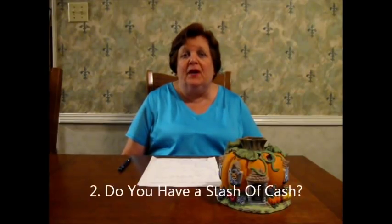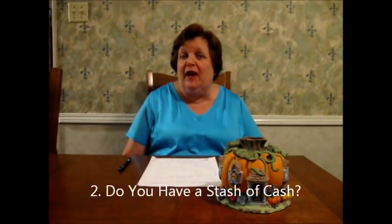Number 2, do you have a stash of cash that is aside from your cash envelope, if you use cash envelopes, by the way, or just a stash of cash in general, that you might have $50, $75 in, that you can pull from for unexpected or extra expenses? I do now have this. It doesn't have tons of money in it, but you know what? Every little bit helps.